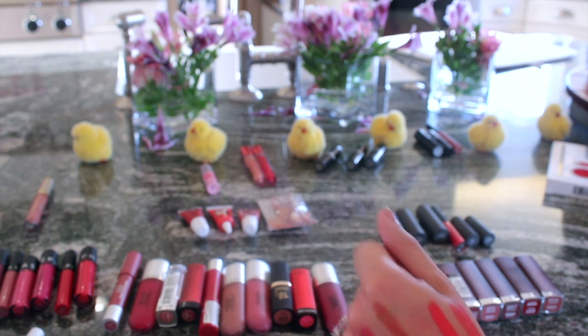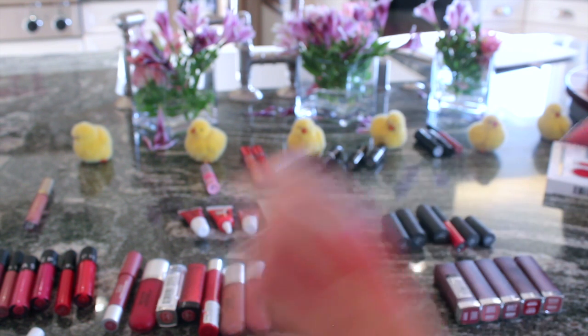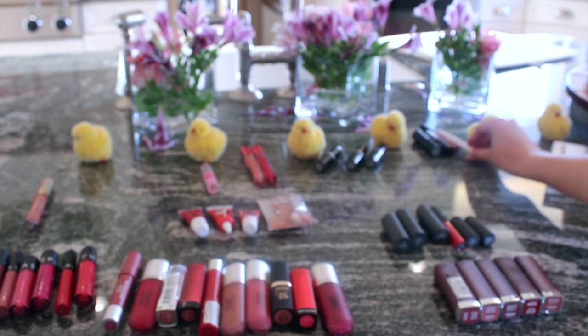I'm going to put that in the maybe pile. I'm going to try it for a month. If I can't pull off those shades, then I am just going to give those away. Same with Click. Click's going to go in that pile as well.